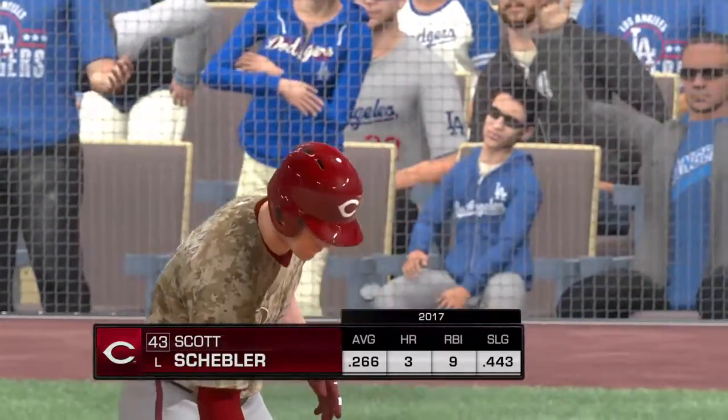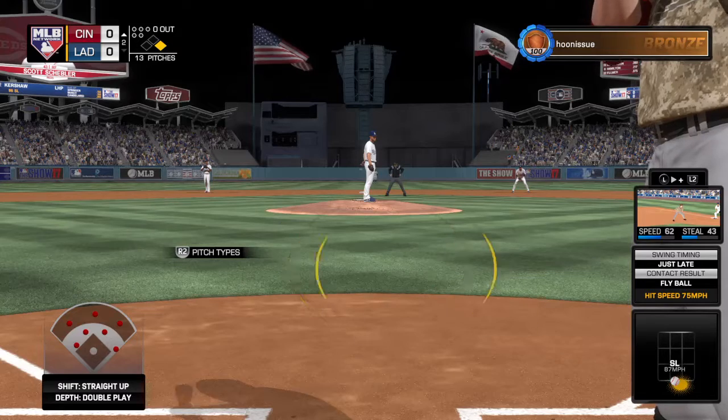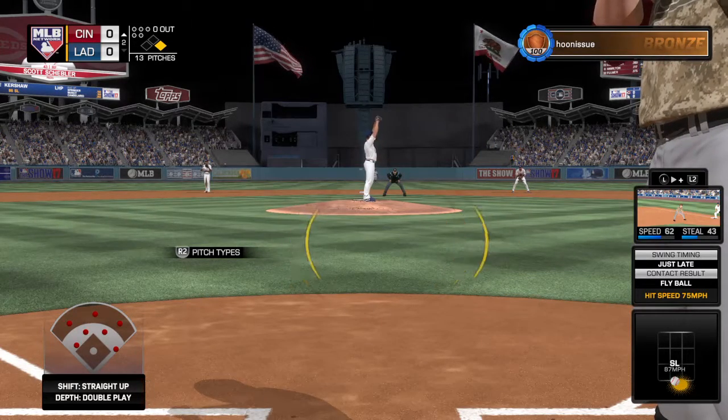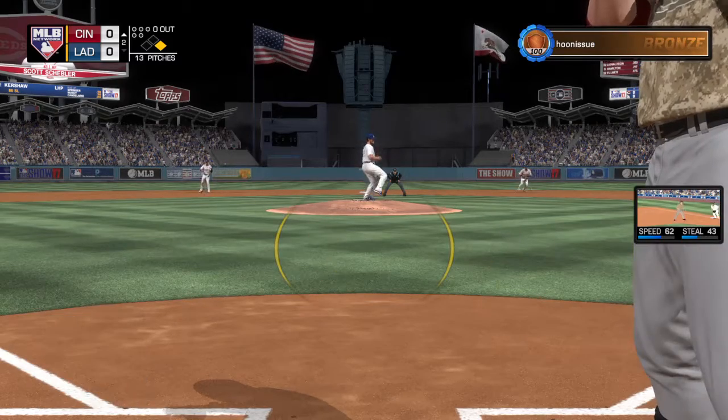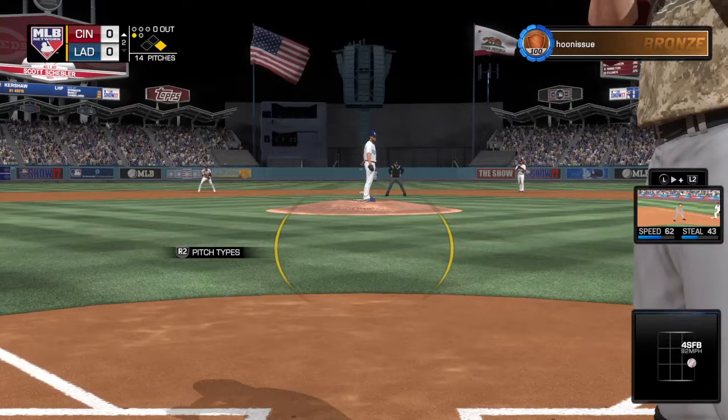Settling in now, Scott Schebler. He brings an average in the 260s into this one. Ready with the first pitch. Here it comes. There's a fastball right over the inside corner.